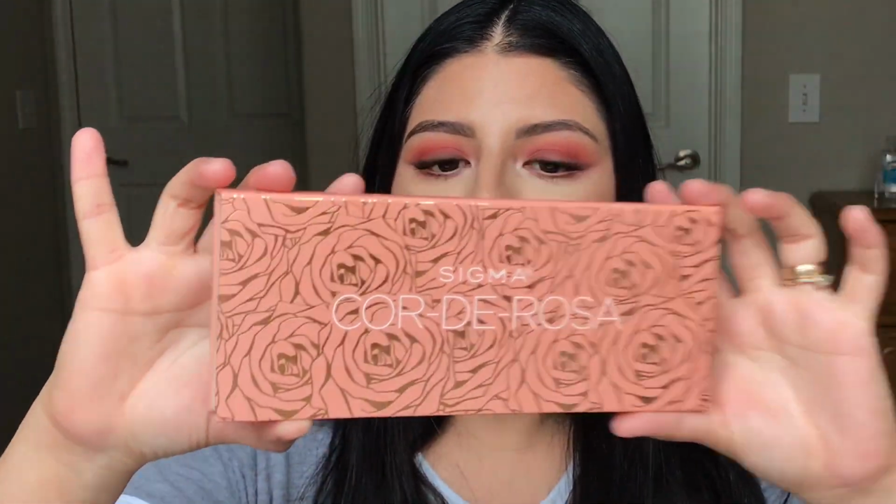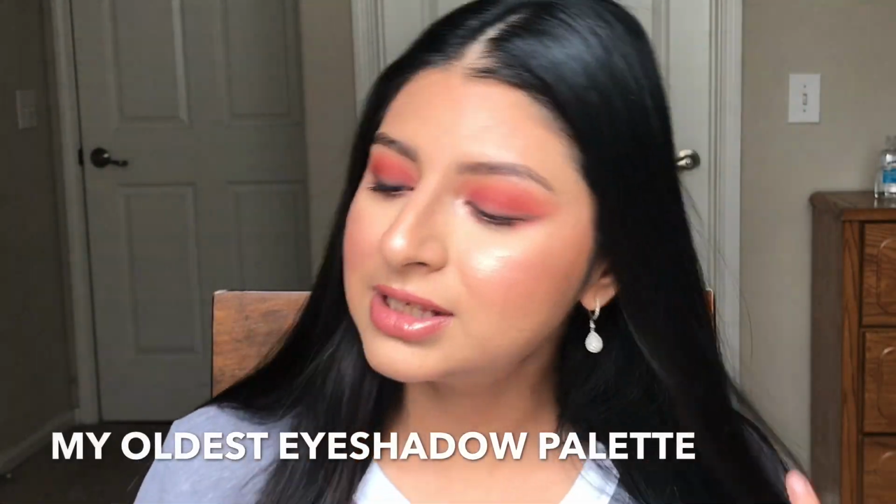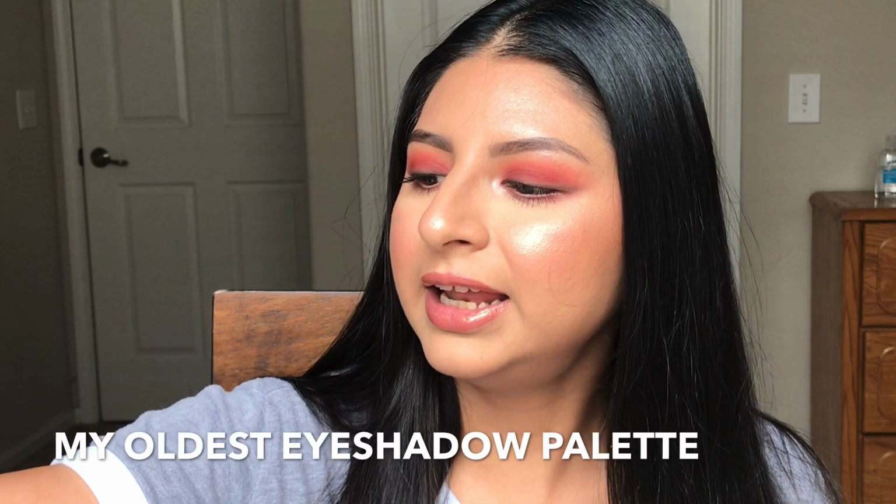It's really pretty. I had a review about this eyeshadow palette. I will link it on top, so if you want to look at it and see how it performs on your eyes and everything. So this is my last purchase that I made, and I really like it. So this is my newest palette, and next I have the oldest palette.